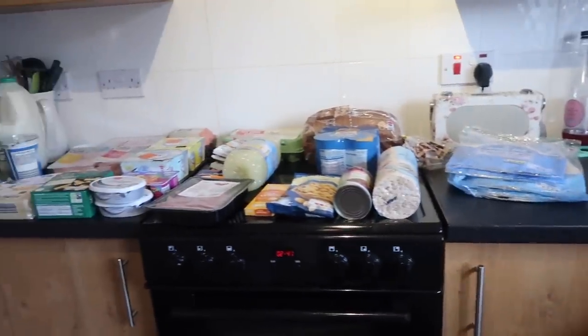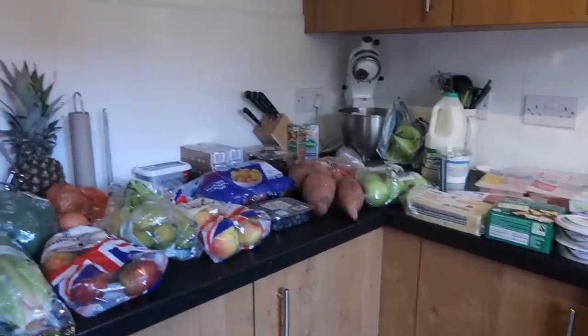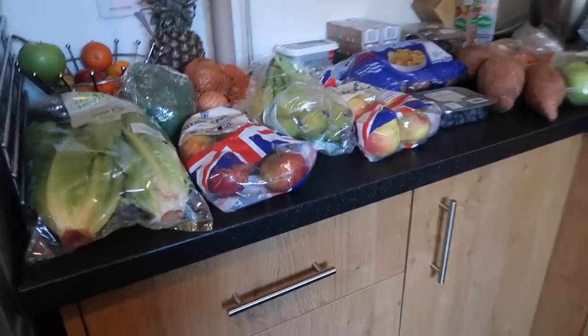So this is our overview. As I said, it was £57 and some pennies. I didn't get the Zaflora from Lidl, so don't get too excited. But let's get into the haul over here.